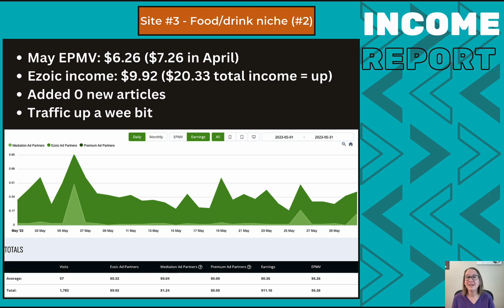That being said, traffic did go up just a small amount compared to the previous month. For this site, though, I didn't have a chance to get any new articles up for the month, so I kind of hate that. Like I said, I'm trying to get at least 10 articles up a month on each of these sites, and I just didn't get around to it for this one.